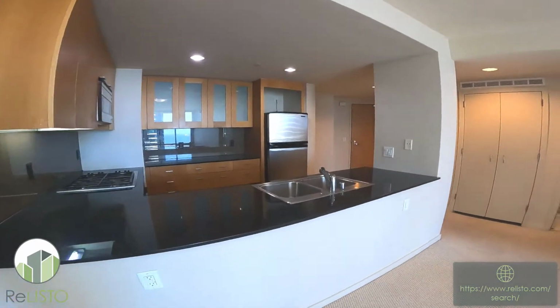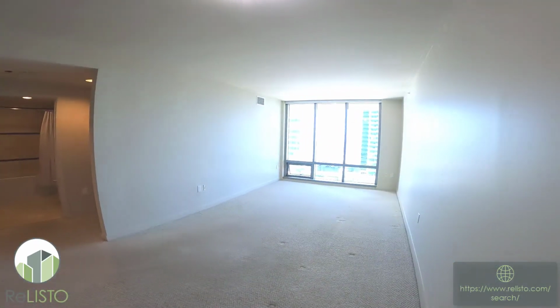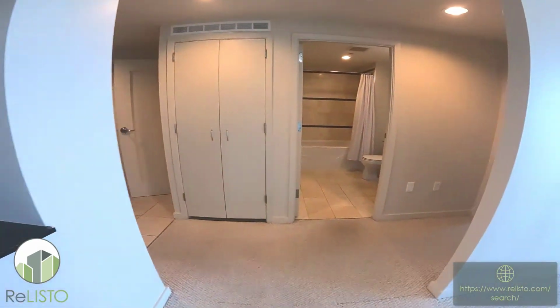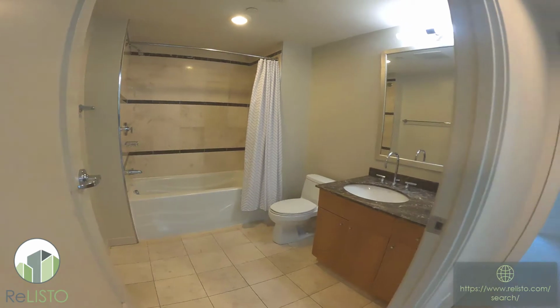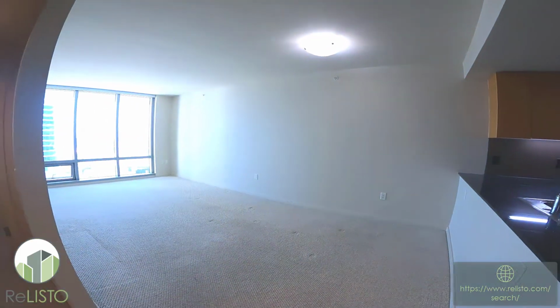This property does have everything. It has roof deck, gym, fitness room, huge fitness room, which is really, really nice. So if you're interested, let us know. We'll just kind of walk through here once again. There is parking, so it has everything you need to really live comfortably in the SOMA area of San Francisco.